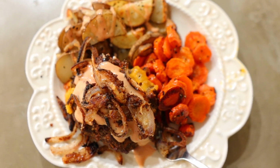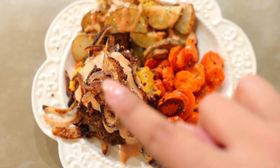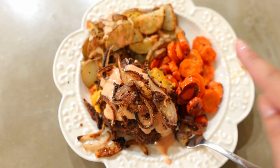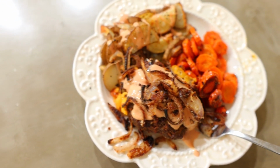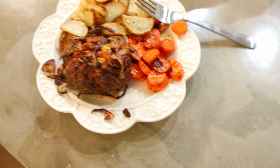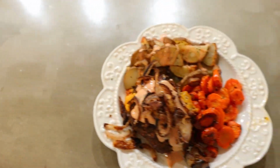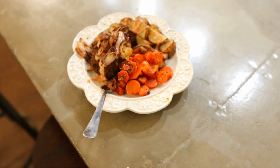Okay friends, dinner is served, and I did go ahead and fry some shallots and then added the sauce over top. I also drizzled some honey on the carrots. Trust me, try it. Here's Jonathan. He prefers to put his sauce on himself. But yeah, we're just gonna have dinner and enjoy it.